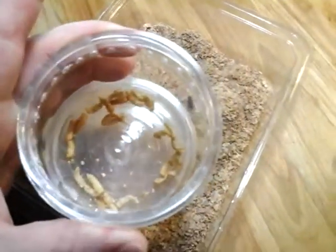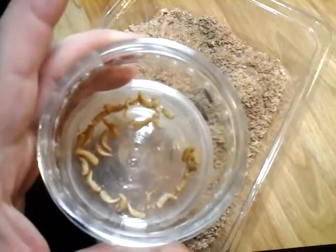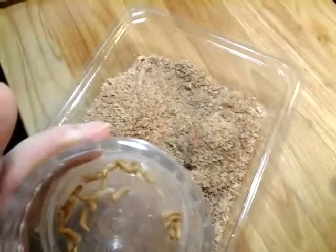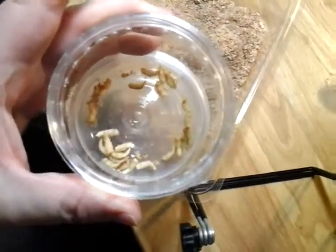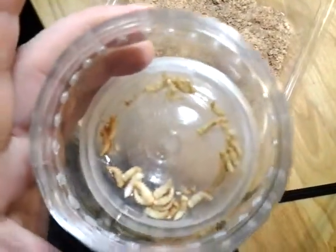So far that's what I've been able to dig out. There's probably at least 30 in there. I don't know. Let's just say close to 30, 25. Here you go. Pause it and count them. Post down below if you can count how many there are. I'll count them up and see if you're right.